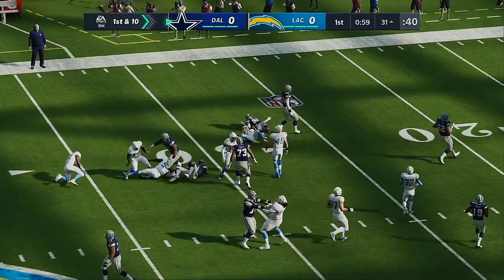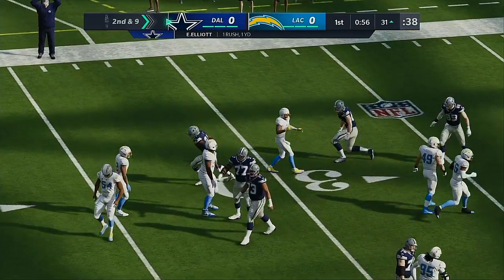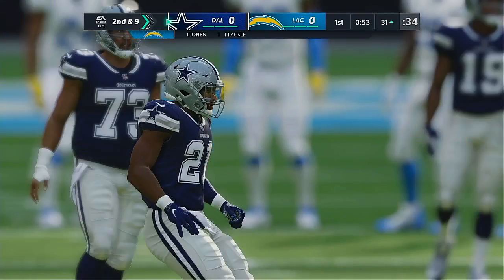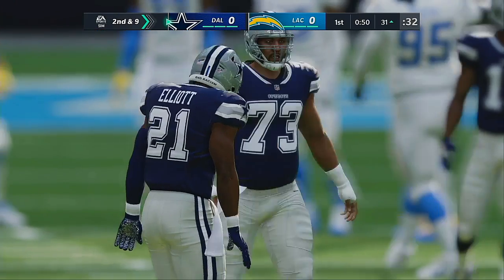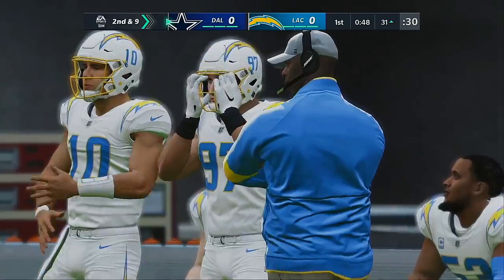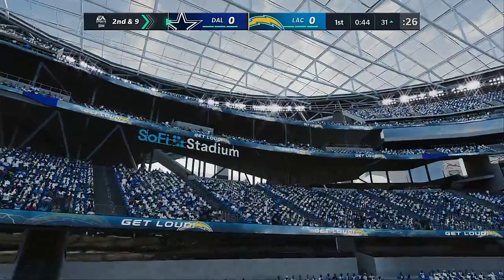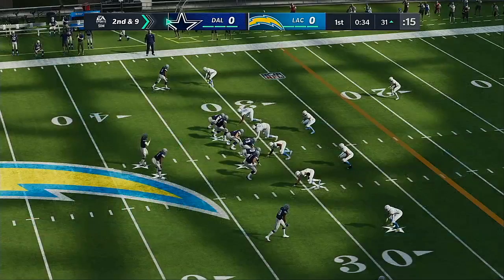Here's the first carry for Ezekiel Elliott. And he struggles to get a yard here, maybe a yard, down at the 31. Justin Jones. Early down stuff to put this offense in a precarious position. We know that securing the point of attack, especially against the big body guys in the middle of this D, has got to be priority one.